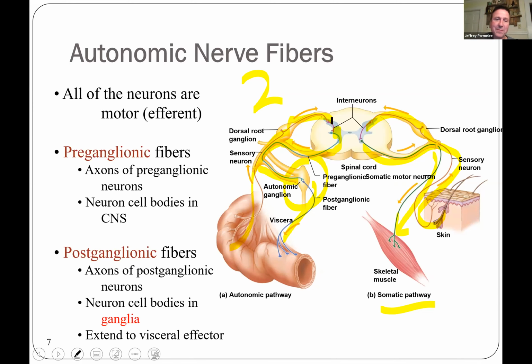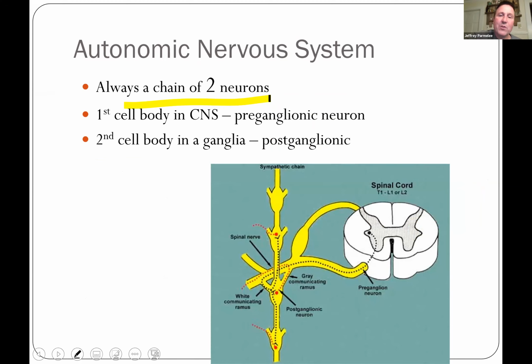All right, take a look. Yep, chain of two neurons. Got it? The first cell body will be in the central nervous system, either in the brainstem or in your spinal cord. And the second cell body was going to be in a ganglia. And sympathetic, the ganglia are in this chain. Parasympathetic, they're out close to the organs.